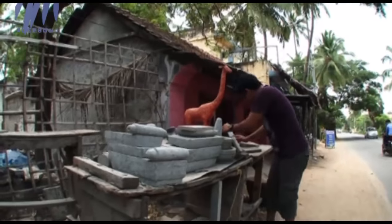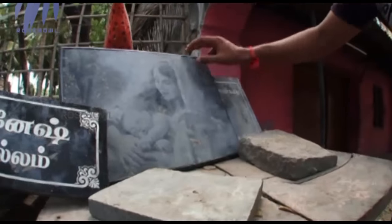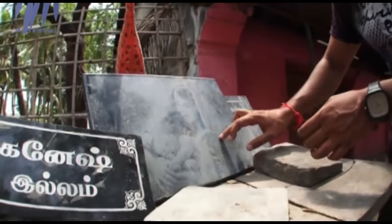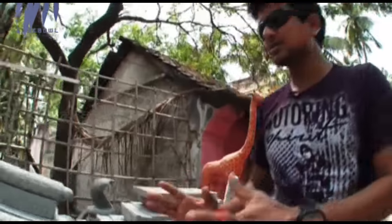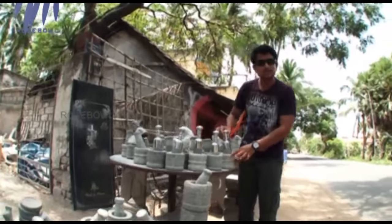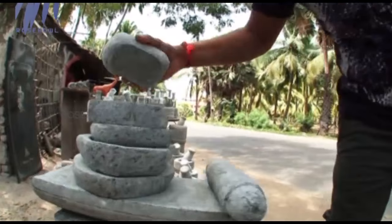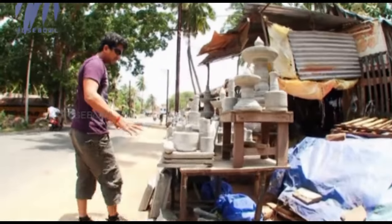There's also this stonework. First of all, I thought it's a photo frame, but it's not a photo, it's a stonework. Really awesome. They have used chisel, I don't know what machinery they have used, but it's not paint at all. It's carved out of the stone. And then we move ahead. Like you can see, the daily household materials, everything is here, carved out of stones. Even the weights, I guess these are the weights. More handicraft shops are around us.